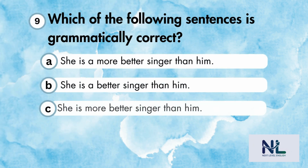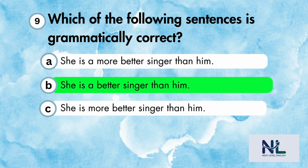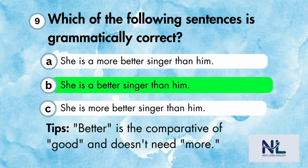9. Which of the following sentences is grammatically correct? She is a better singer than him. Tips: better is the comparative of good and doesn't need more.